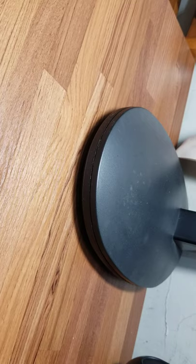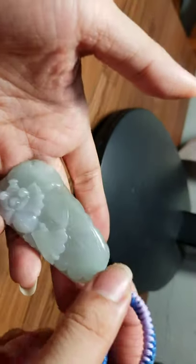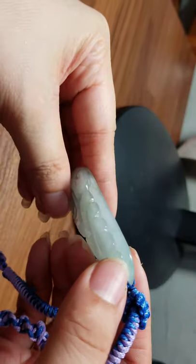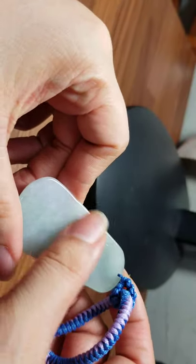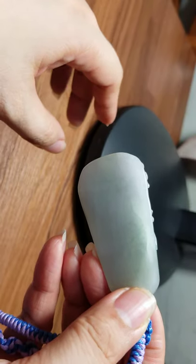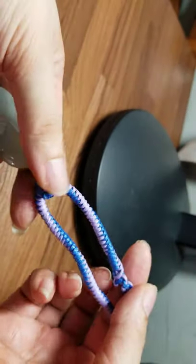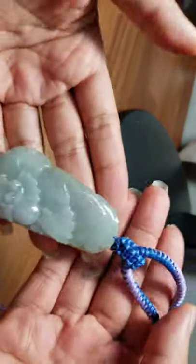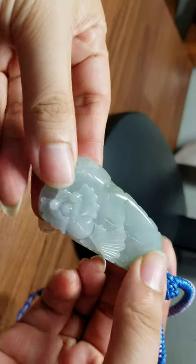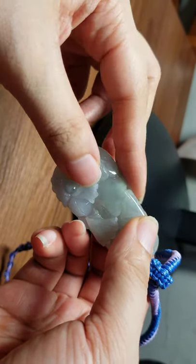And the last one is, I would call it another lavender color, but with a mixture of green. The texture is very smooth. It's not icy enough, but I would say it's very clean. And all the microns, I designed and made them. I try to make it simple to match with a pendant. See the color, and it's more transparent from the edge.